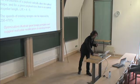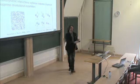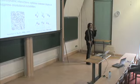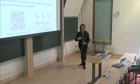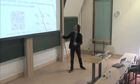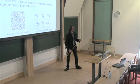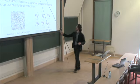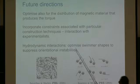experimentally realized swimmers. And just to give you a hint at where I think this kind of work should go: in analyzing these magnetic swimmers, we completely swept under the rug the fact that there is this magnetic field producing the torque and actuating the swimmer. And the distribution of magnetic material in our device actually depends on the geometry as well. So somehow incorporating that into the optimization would be interesting. The other thing would be the interaction with experimentalists and understanding better the constraints imposed on the shapes that can be realized based on the construction techniques that they can use.